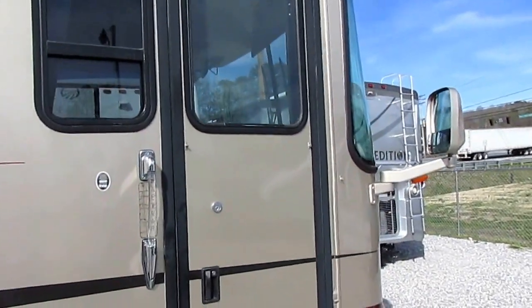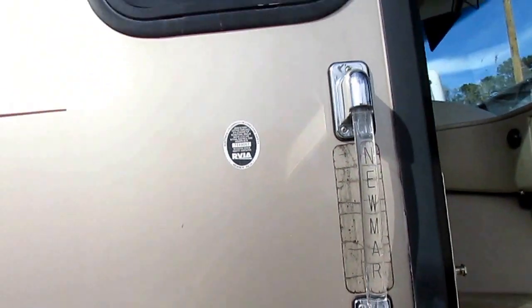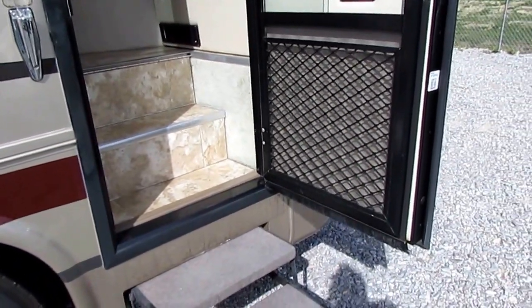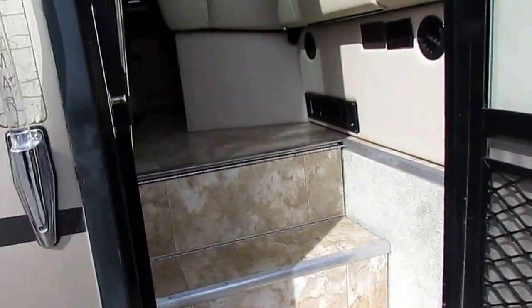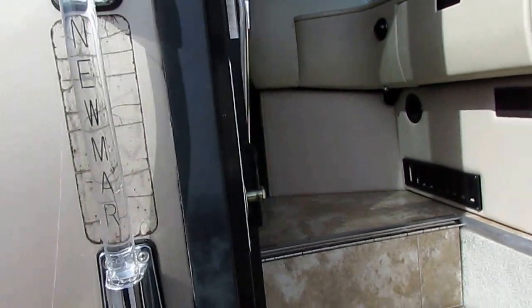Because you can be your own judge. But I'm gonna tell you from looking at it, somebody has taken immaculate care. Of course, these cost over $200,000 new, so not something the average RV shopper is going to buy new. These are very, very expensive motorhomes, these Newmars. Very high quality, very well insulated too.